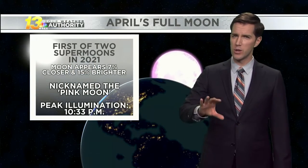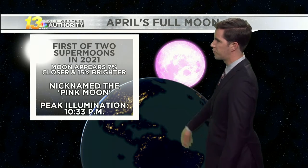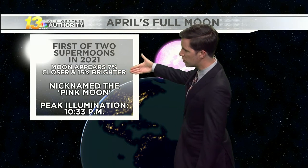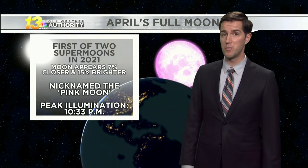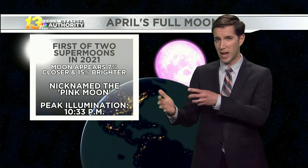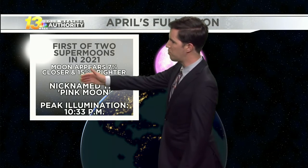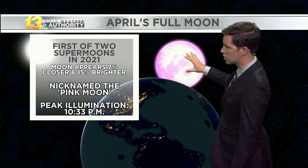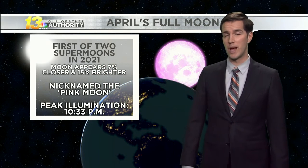We also have a partly cloudy sky overnight, allowing us to get some good views of the first of 2 supermoons this year. The moon is a little closer in its orbit to Earth, so it appears bigger and definitely brighter as a result of it being, again, just a little closer. The April full moon is nicknamed the pink moon, not necessarily because it shows up as pink, but because of the flowers that are usually blooming around this time of year.